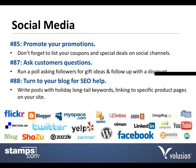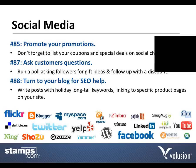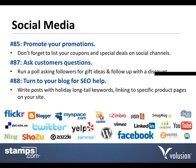I also highly recommend that you create highlighted posts on Facebook. So create a nice looking image, and you can make that a highlighted post to get more eyeballs on it. Feel free to feed them through Twitter. If you haven't started on Facebook advertising or promoted tweets, that's a great way to pay for social promotion of your discounts.